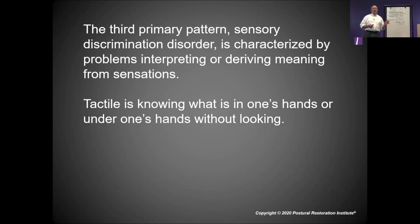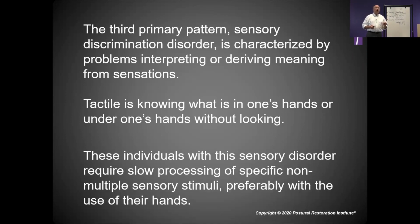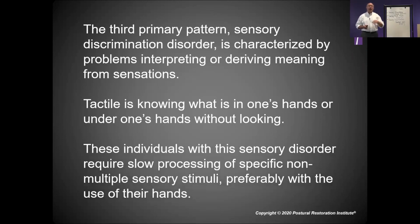Tactile is knowing what it is, what is in one's hands or under one's hands without looking. We're going to put something underneath those hands tonight. It's going to be you. You're going to put yourself underneath your own hands. Because if you're not doing that once in a while, you're not really experiencing true sense. That's false sense. This is false sense. When I touch this, Joy, false sense.